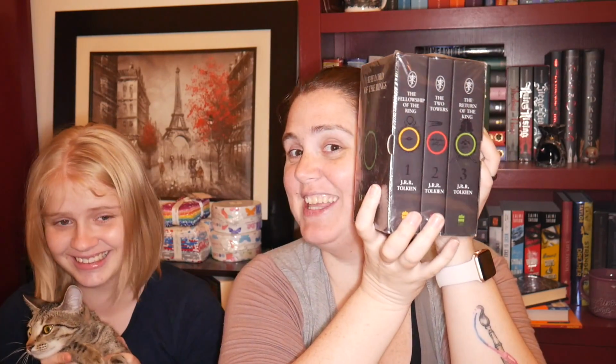The first book in the box is the Lord of the Rings trilogy, and that's how I know that this is the original box, because they ran out of stock and could not get me this one. So this is the original box. I'm so glad I didn't rebuy some of these books.